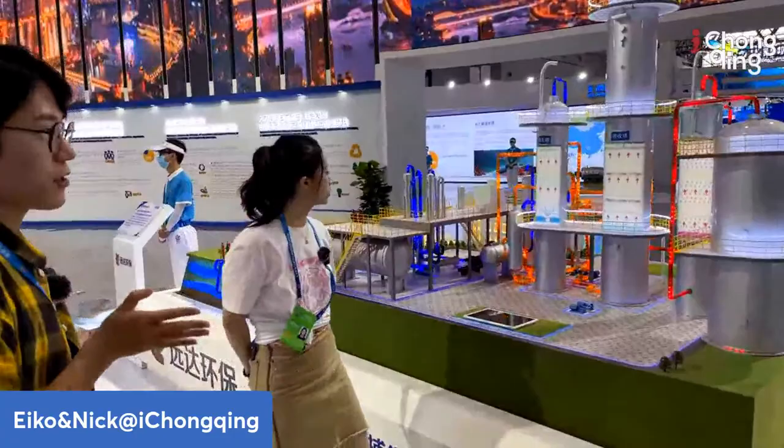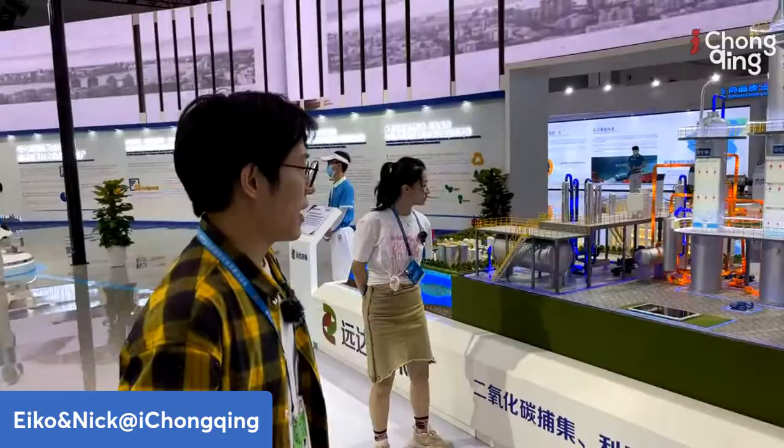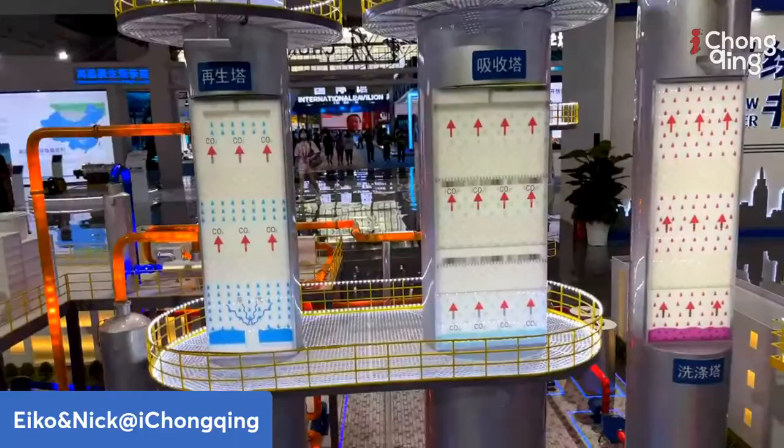And this model just shows one of the practices that we are making efforts to push and to promote for carbon neutrality. You can see that they can collect the carbon dioxide, then it can be processed and stored, and then it can be transformed into other energies. New energy.